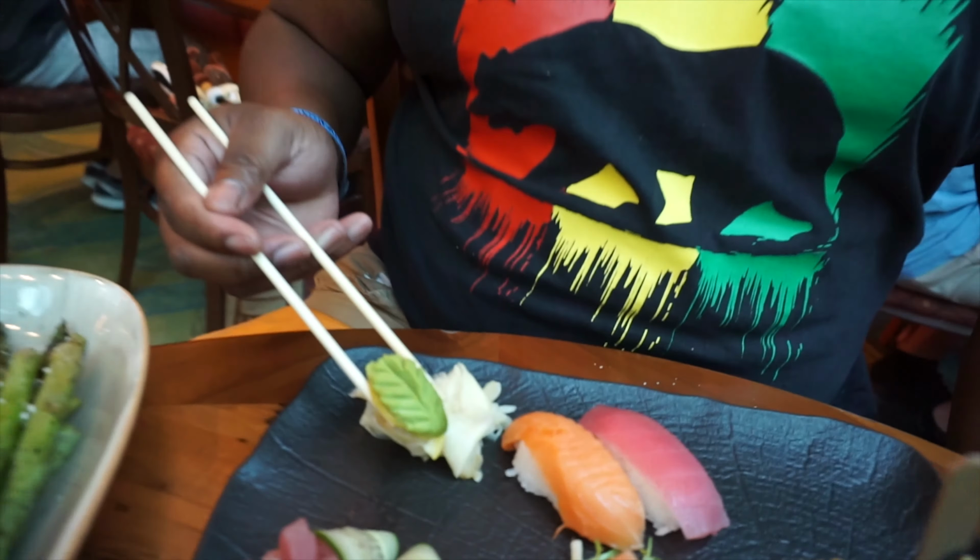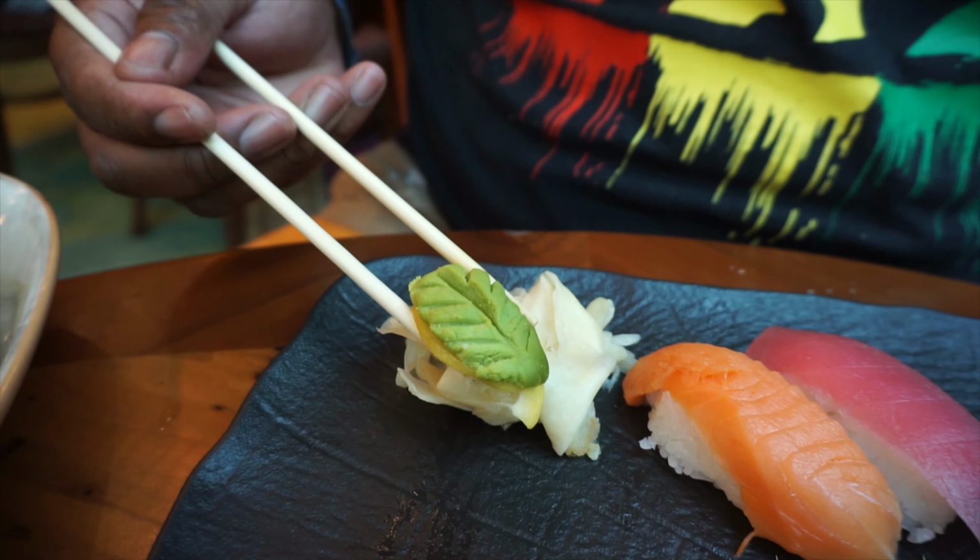Never a California roll. Very California. Like the sesame seeds. Overall, I give this a 4 out of 5. If a sushi craving hit me, this would definitely hit me. I even like the wasabi. It's like a press into a little leaf. It's a nice touch. I definitely like it.